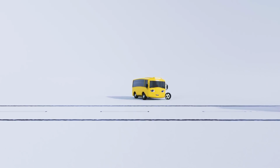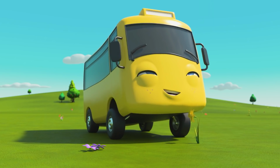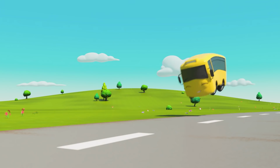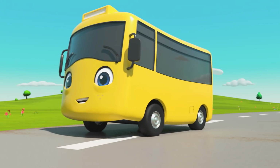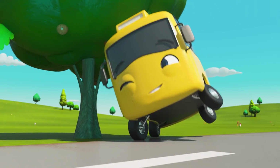Over here, Buster. Hello, Buster. That's a pretty looking flower. What a bright sunny day it is. Buster is very happy today. And look there, a nice juicy red apple.